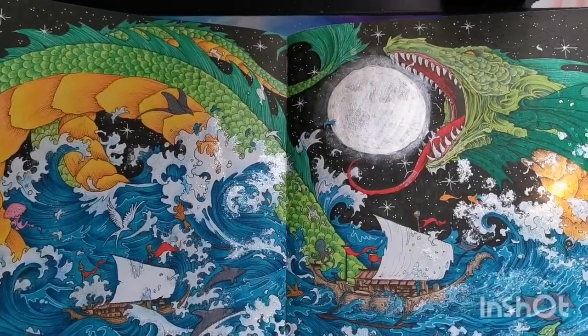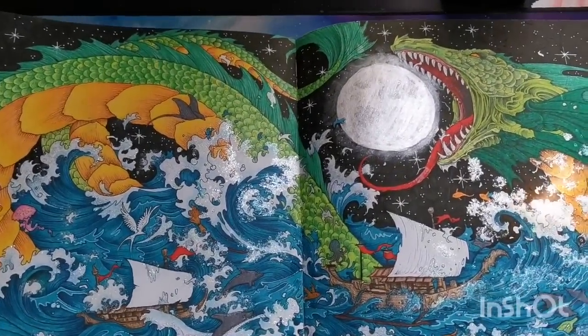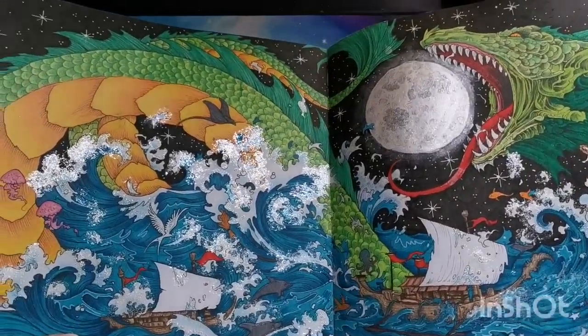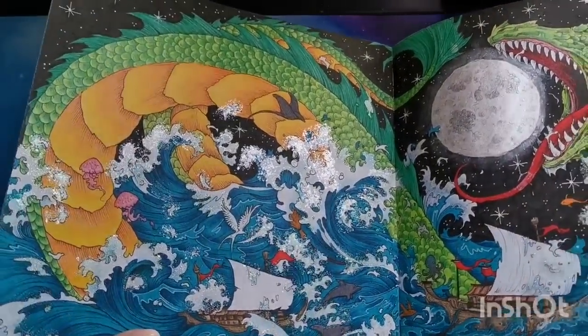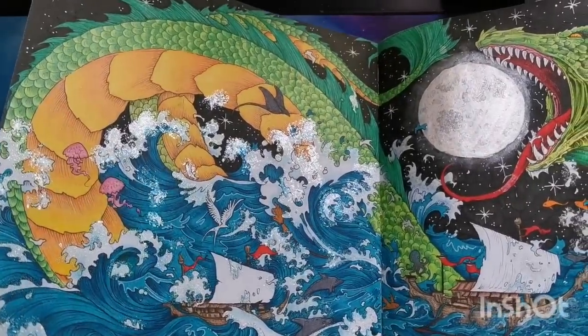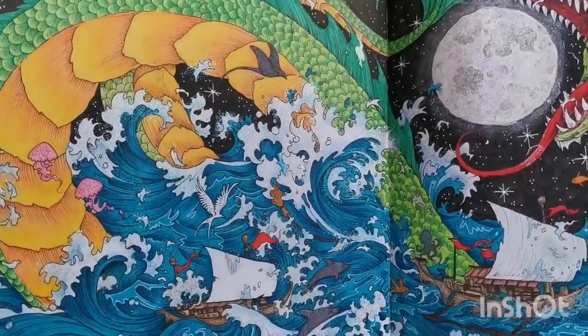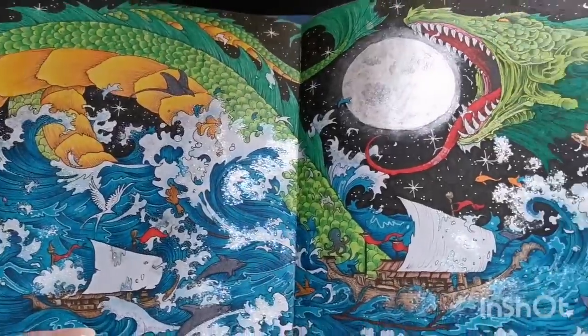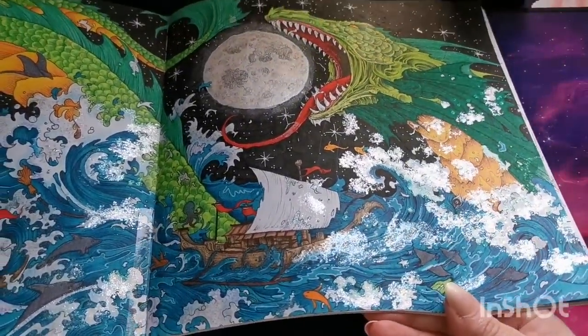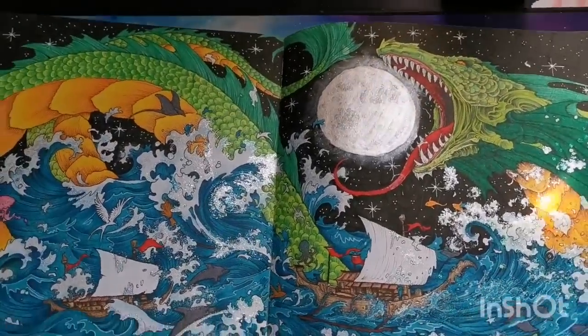So this double page spread was a WIP for a really long time as well, and it was a buddy colour with my beautiful friend Penny, and bless her heart, she was so incredibly patient with me. Like I said, this must have been a WIP for over a year. But yeah, it was nice to finally get it done and crossed off the list. So there's that one.